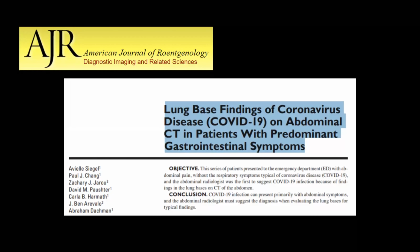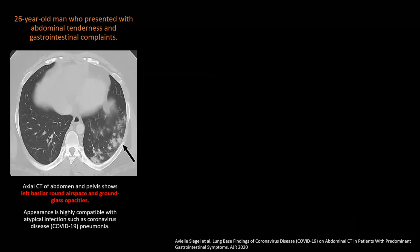And to be known, CT manifestations can precede the clinical respiratory symptoms. So the abdominal radiologist should look carefully at the lung bases, especially in this endemic period.